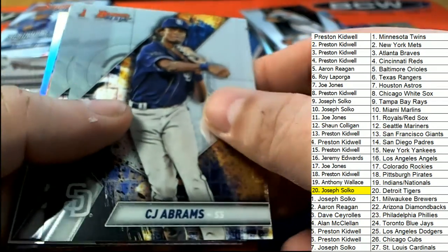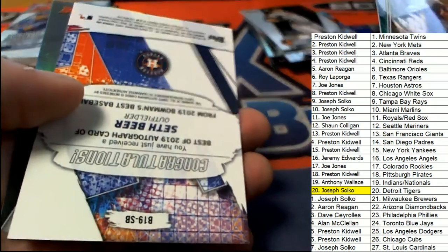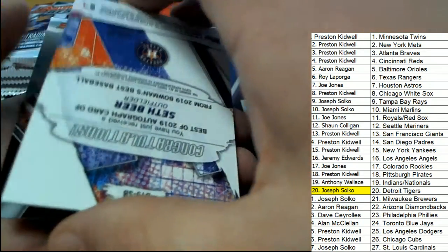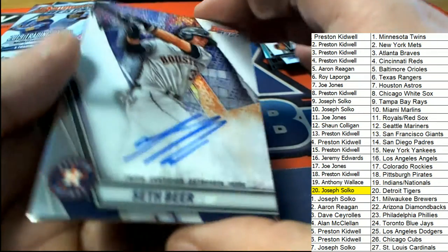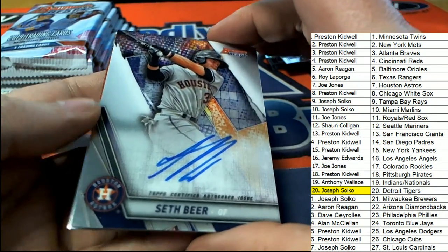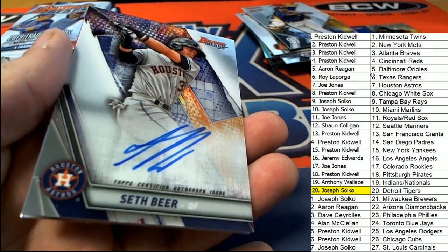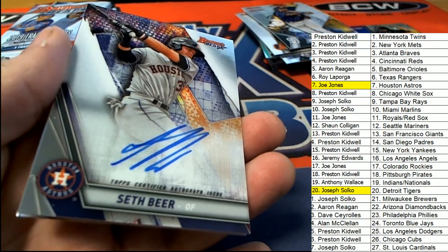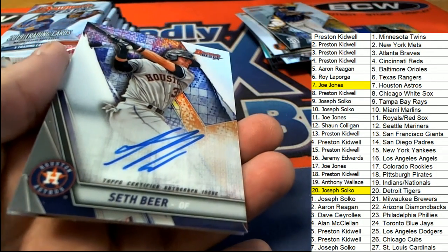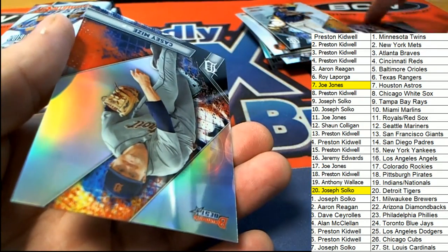CJ Abrams. Another autograph right here. So it's going to the Astros. A Seth Beer. That's a really good one to get. Joe J., congratulations, Joe J. Seth Beer. I think he's going to be pretty good.